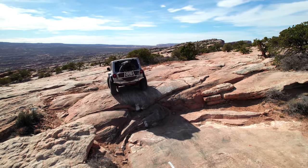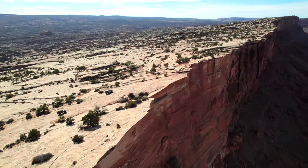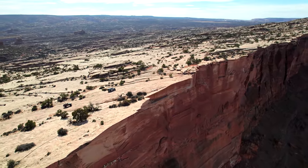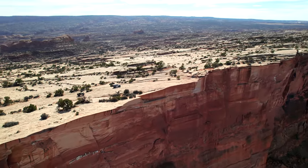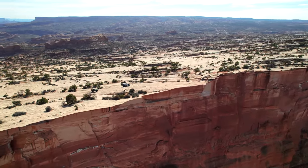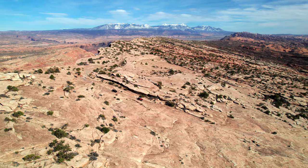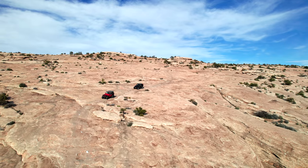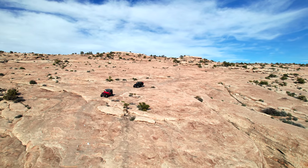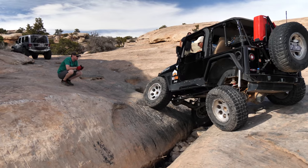Parts of this route follow right along the cliff edge, looking down into the Spanish Valley. It has taken over 500 million years for this area to form. And from this perspective, you really get an understanding that some intense things happened in the past. Leaving the cliffs and views behind, Bobby knew what was next, and he dubbed it one of those, I can't believe I'm here type obstacles.